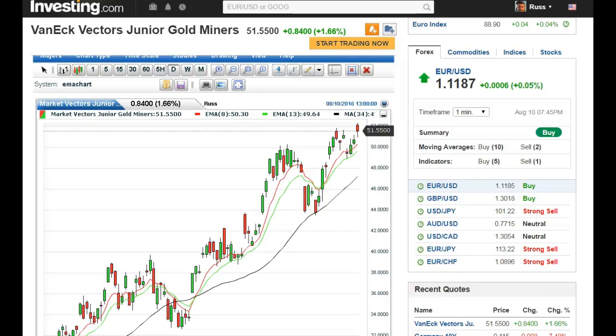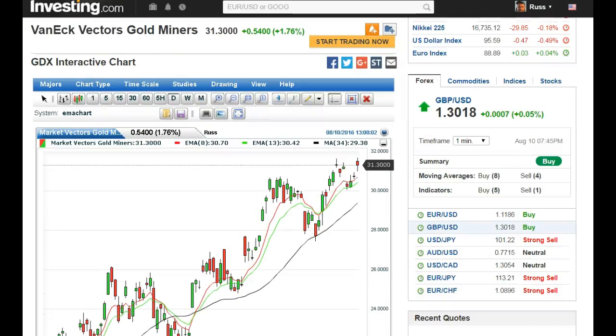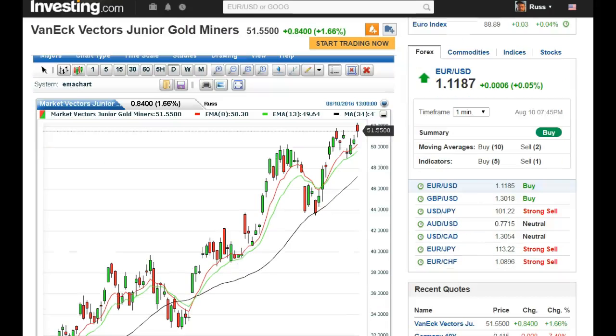Let's see, GDXJ, same thing on both. You can see the gap down, you can see the fill, and this morning it gapped up and traced back into support. So we're looking good. We made a new high, and we went back into support. These are your best buys.